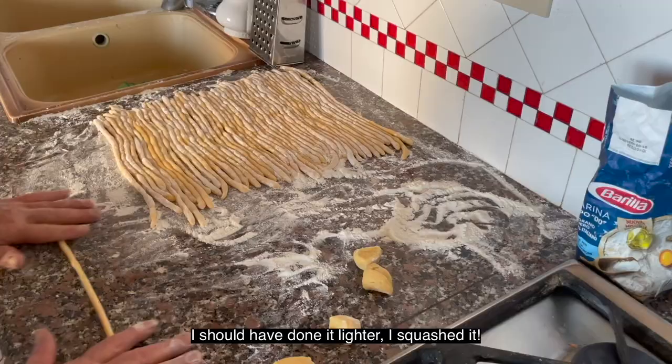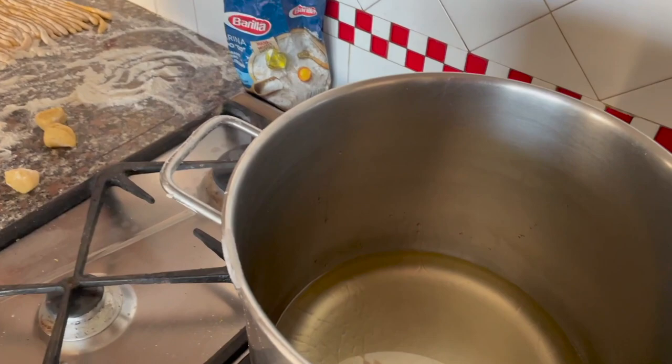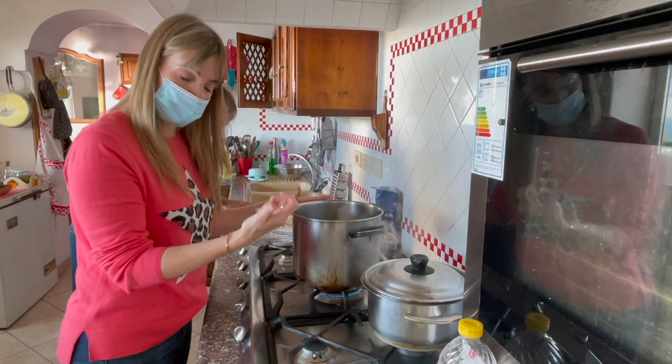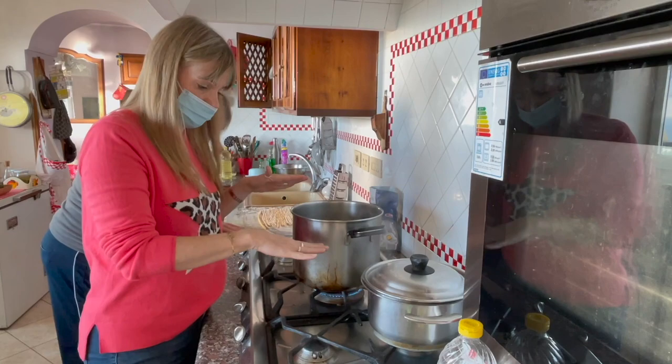There is 1 liter of vegetable oil in this pan to fry the struffoli. It's got to be very, very hot. It is also important that you have a high pan like this so that the oil doesn't escape out of it, because when the oil boils very hot, it goes up and up and up and it will come out. If the pan is too low, the oil will come out like a volcano.